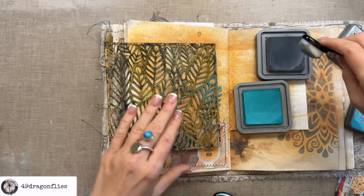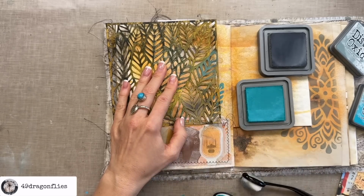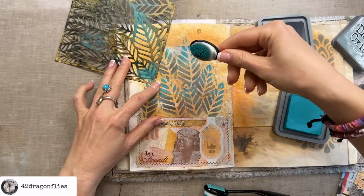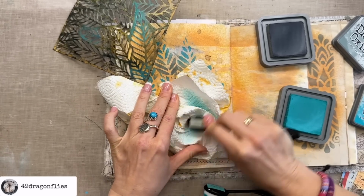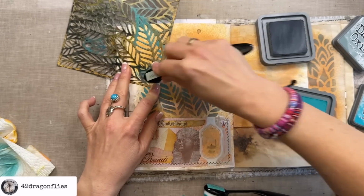So I'll just continue adding some more leaves. Oops, no, I used the wrong brush for the wrong color. That just had to happen. I already saw that coming.